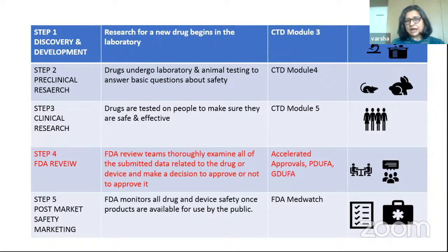CTD module 3 is at step 1, CTD module 4 is all about animals, CTD module 5 is all about clinicals. And then you have the FDA review process. Now, I just forgot to put the PDUFA and GDUFA abbreviations. It's nothing but the Prescription Drug User Fee Act, and this is the Generic Drug User Fee Act.